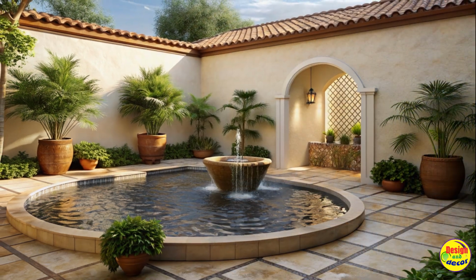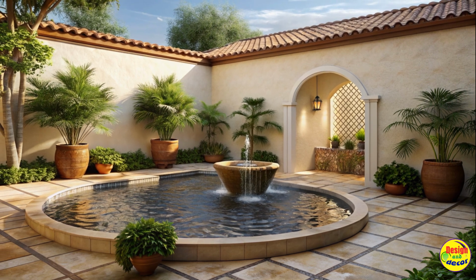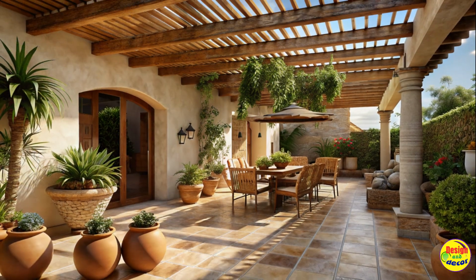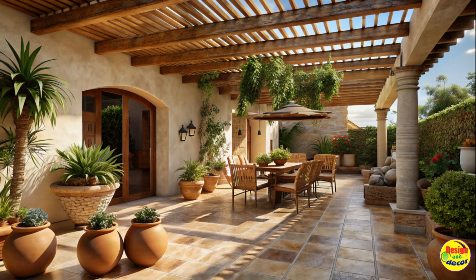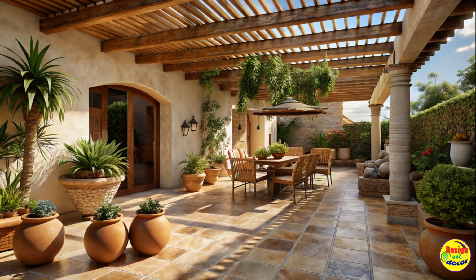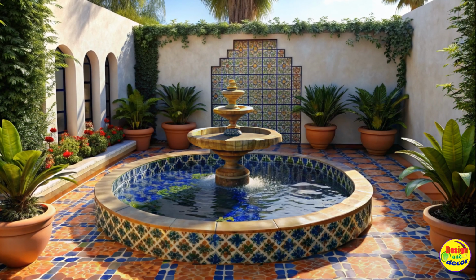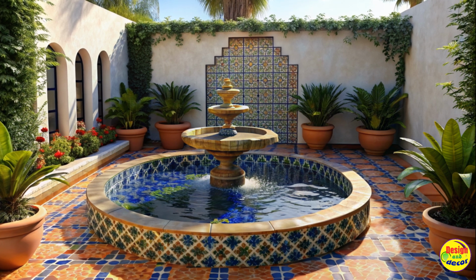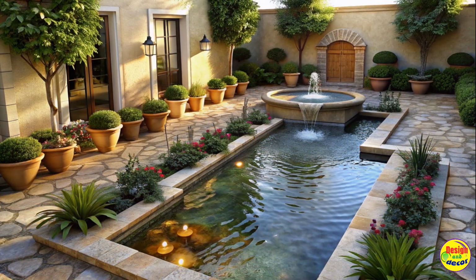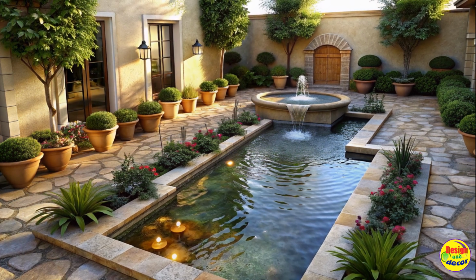With these easy Mediterranean patio design ideas, you can create a beautiful outdoor space that transports you to the sun-soaked shores of the Mediterranean. Embrace natural materials, vibrant colors, and Mediterranean plants to infuse your patio with the warmth and charm of this timeless style. Incorporate water features and create cozy seating areas to enhance the overall ambience. So go ahead, get inspired, and transform your patio into your own Mediterranean paradise.